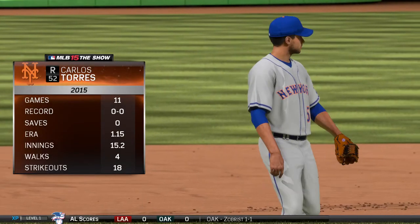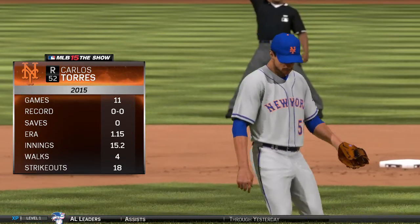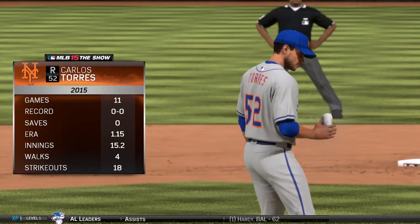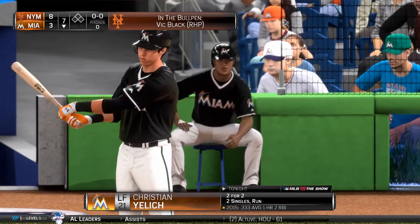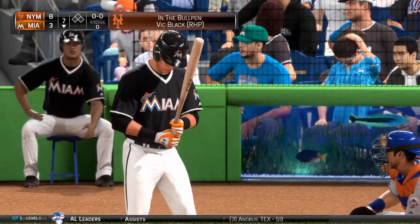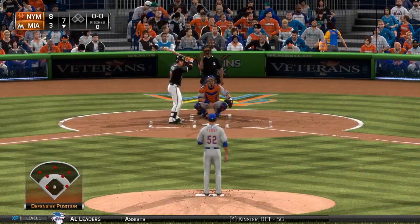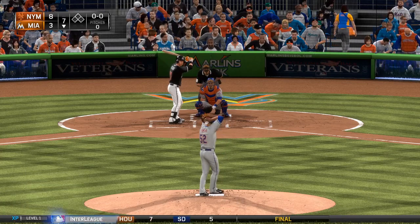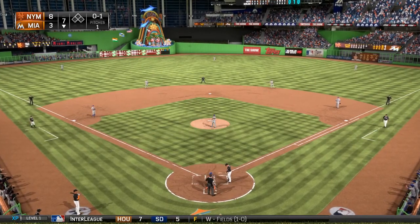Carlos Torres will get the ball now as he'll take over on the mound to start the home 7th. Carlos Torres. Christian Yelich will get us started here for Miami, and he'll have backup in the form of Giancarlo Stanton waiting on deck. Action in the bullpen now as a right-hander begins to throw out there. Cut fastball in there for a called strike.